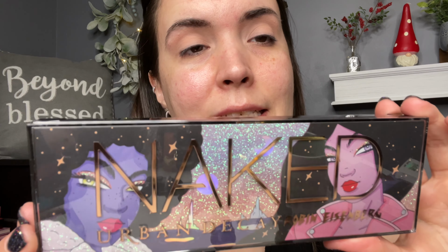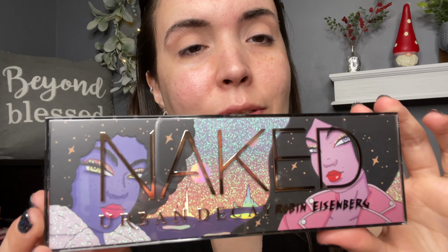All right, so I'm gonna go ahead and pin my hair back and we'll get started with this palette. Okay, so this is the outer packaging here. I love it. I think it's so beautiful. Now, personally, I don't know who Robin Eisenberg is, so we are just going to be focusing on this eyeshadow palette itself. I don't know anything about the collaborator, but I will say this palette is absolutely stunning.